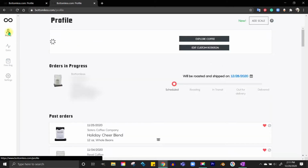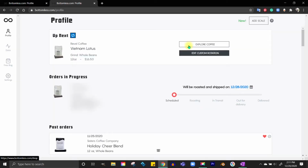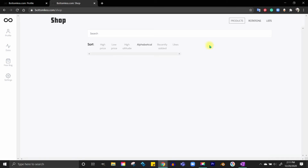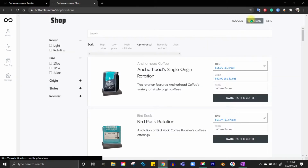So going back to my profile, now we're going to explore coffee. When you go on your profile, your coffee, you click explore coffee and you see all these options. Now, I know to some people it could be very overwhelming. So we have that, but there's also different rotations. Rotations are to make it not so overwhelming.